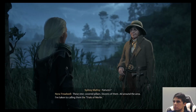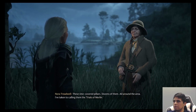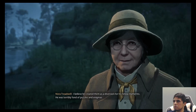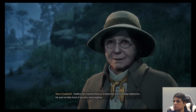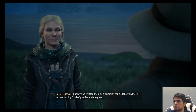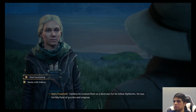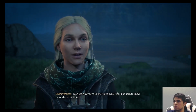Fixtures? These vine-covered pillars, dozens of them all around the area. I've taken to calling them the Trials of Merlin. I believe he created them as a diversion for his fellow Slytherins. He was terribly fond of puzzles and enigmas. How fascinating. I can see why you're so interested in Merlin. I'd be keen to know more about the trials.